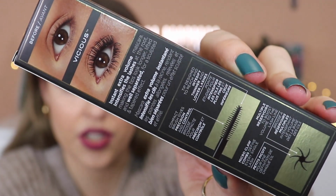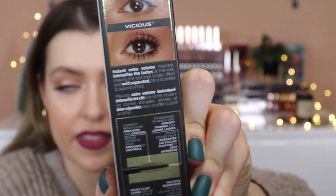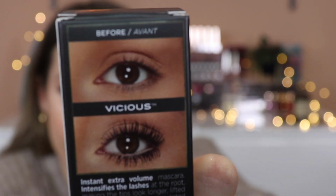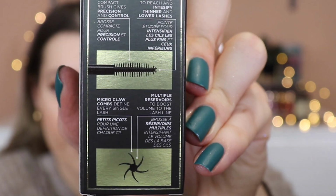This does look really nice. I'll show you the back. I'll see if I can show it on an angle, which isn't helpful for you, but it's quite a big box and coming this far back doesn't help. So you can see the effects it's supposed to have, and then the brush there. It's very, very different. Are you ready for this?